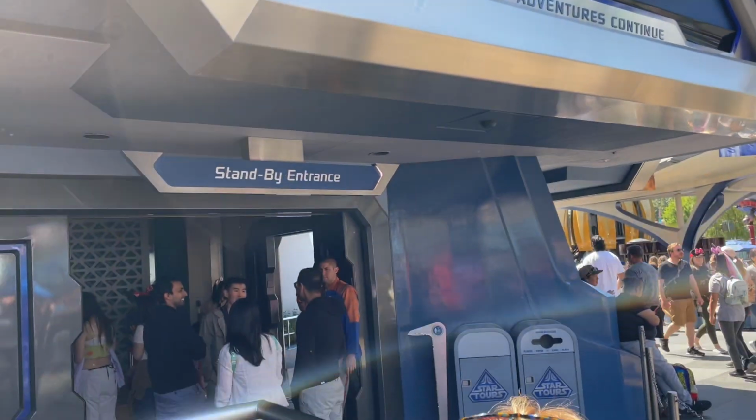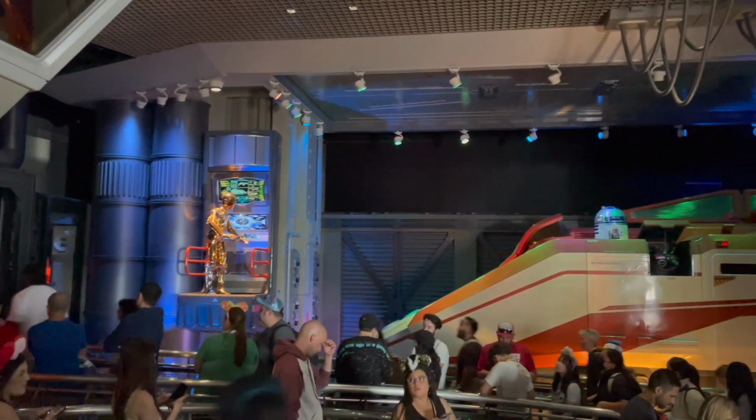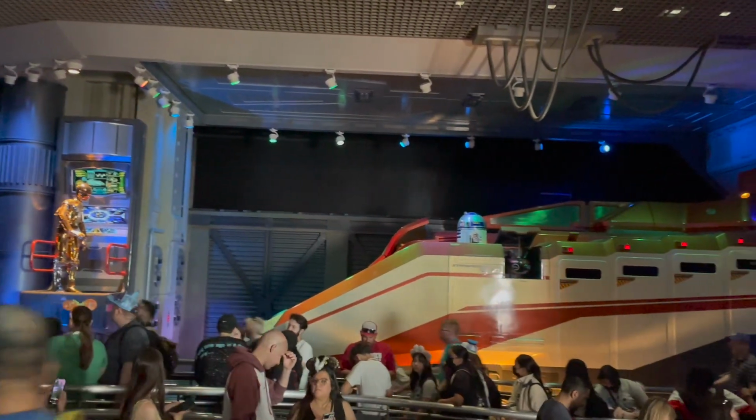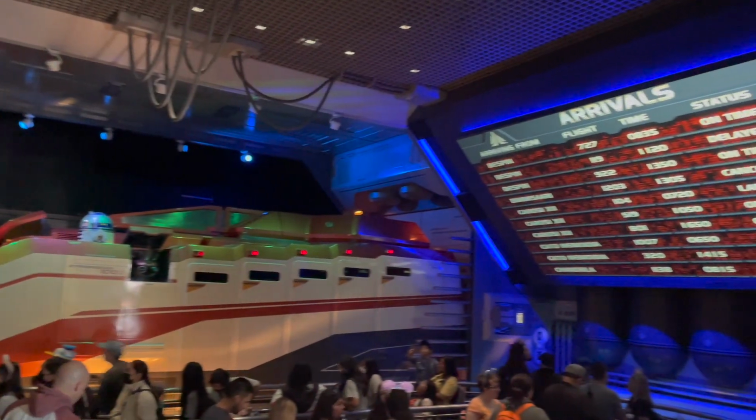I've said it before, but Star Tours is my favorite ride at Disneyland. I have a lot of nostalgia for it. And of course, we were going to have to go on this a couple of times in the single day that we were at Disneyland, knowing that, hey, it's Star Wars month.